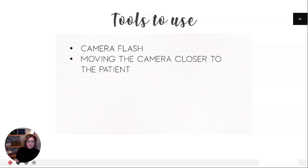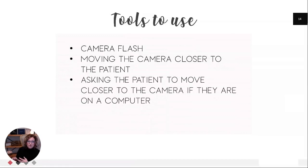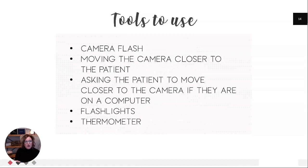You can ask the patient to move closer to the camera. You can ask the patient to move farther away or closer if they're on a computer. That's really helpful. So if they're just sitting too far away, ask them to move forward. You can use flashlights if they don't have a flash on their camera. And you can also have them use a thermometer if they have access to one to check for fever or infection that way. So these are just a few ideas.